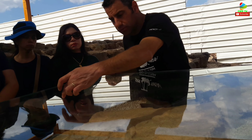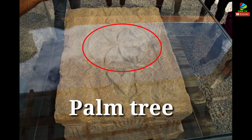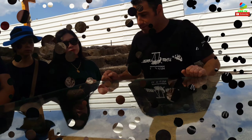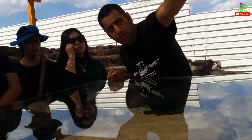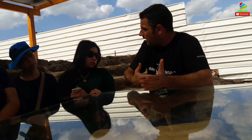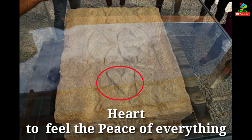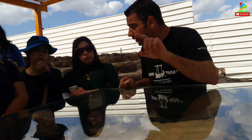What was the use? Another thing that we see here looks like a palm tree. Because palm tree we have over there, it looks different. This is a shovel. You know shovel. Why did they use it? To clean the altar after sacrificing the animal. The ashes, so they could clean the ashes with them. Okay? The hearts. We don't really know what was the use of the hearts, probably to fill the space between everything.